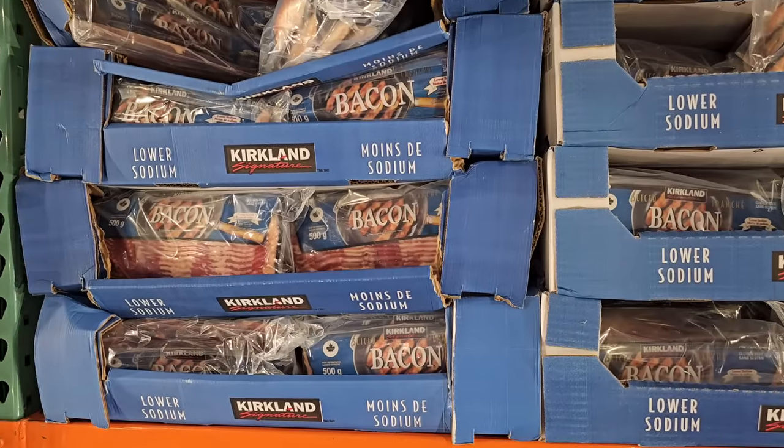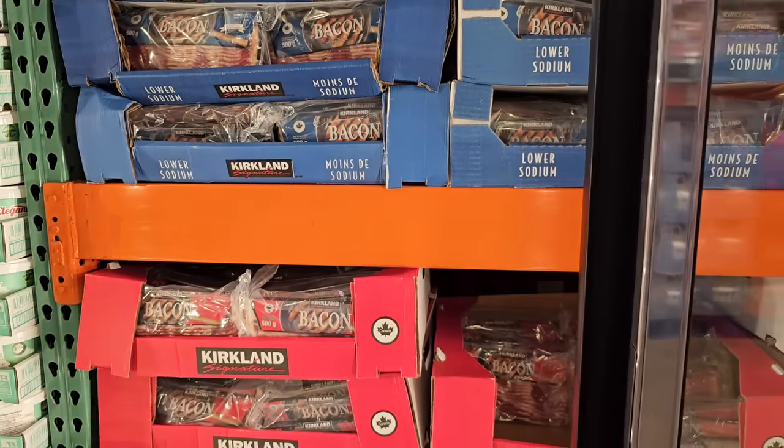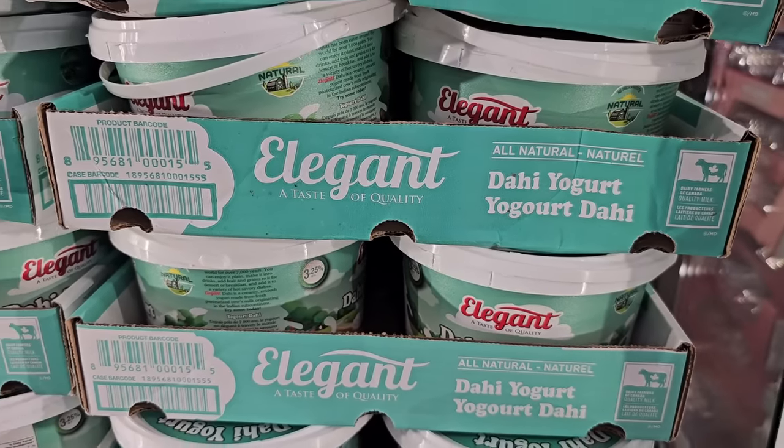Just to update you all on the bacon, I noticed the price is down $1 this week. Bacon was $24.99, $23.99. Now it's back to $22.99. I'll buy it again when it's around $19.99.